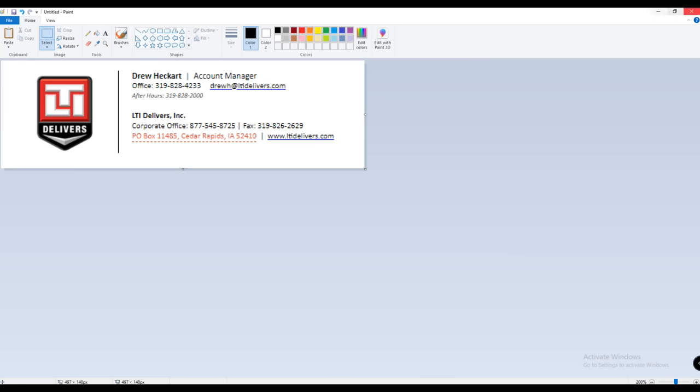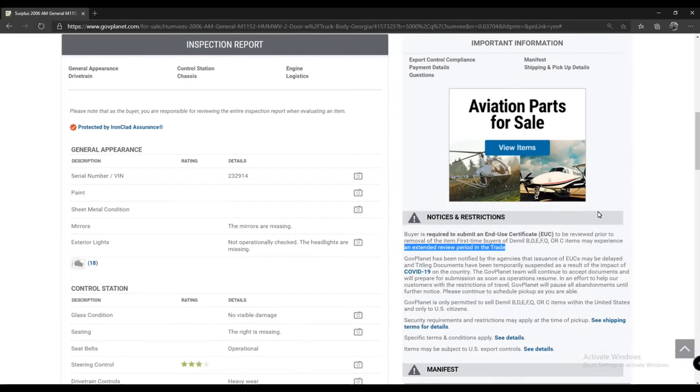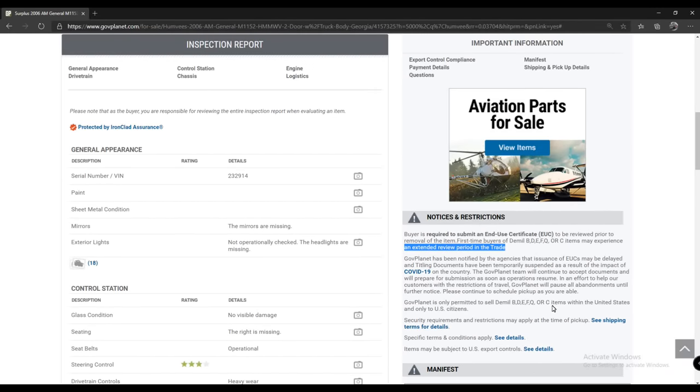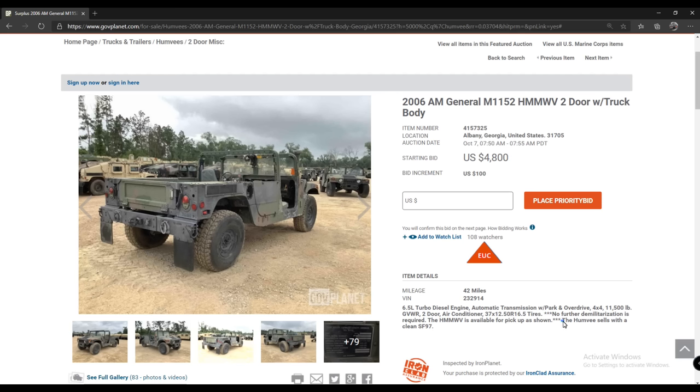But they're really good. So, after you do that, the final step really is going to be just waiting on your form SF-97 to come into your house or be mailed to you. The SF-97 is really important for getting your Humvee street legal. Here we go: the Humvee sells with the clean SF-97. So at least in Missouri, for all intents and purposes, the SF-97 is sort of like a title. You'll need to use that to eventually get your Humvee street legal. I will get into that in the getting your Humvee street legal video. I'm not going to talk about that in this video, but make sure it sells with an SF-97.